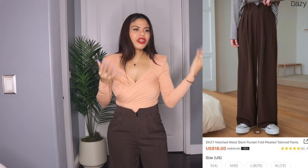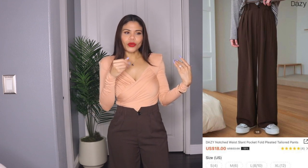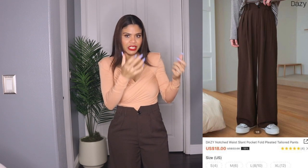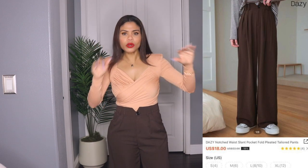In other words, you're gonna be happy, but not completely happy, if it makes sense, because when you see it on the model, it looks like, wow, like a heavy fabric, like a heavy material. No, no, it's just okay. It is average. It's not the worst, not the best.